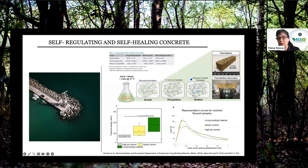And so you might wonder, how does this compare to the current state of the art, the abiotic controls? This is data not from our labs, but from the research that we took inspiration from, and it shows that the fracture of the living building material is actually similar, if not even a little bit higher than the abiotic control. We can see that they're able to carry load, and it takes an even higher load to induce a crack. And they also have similar stress and strain properties.